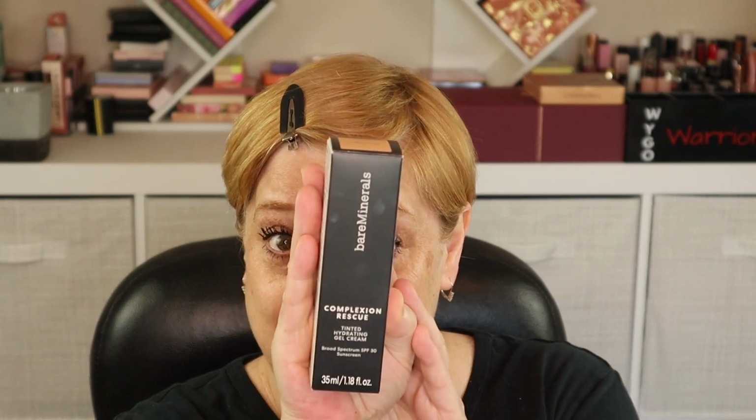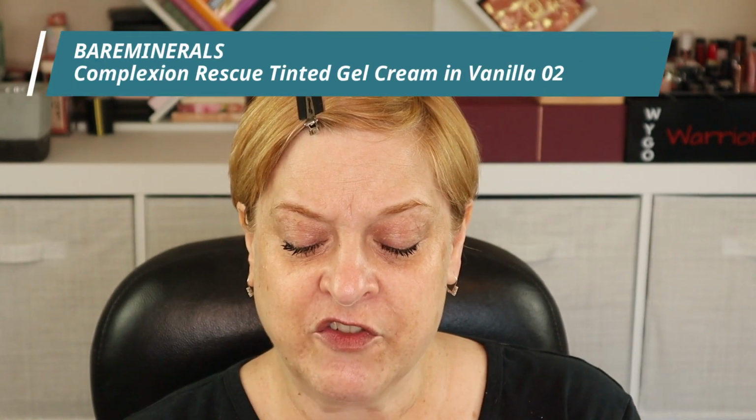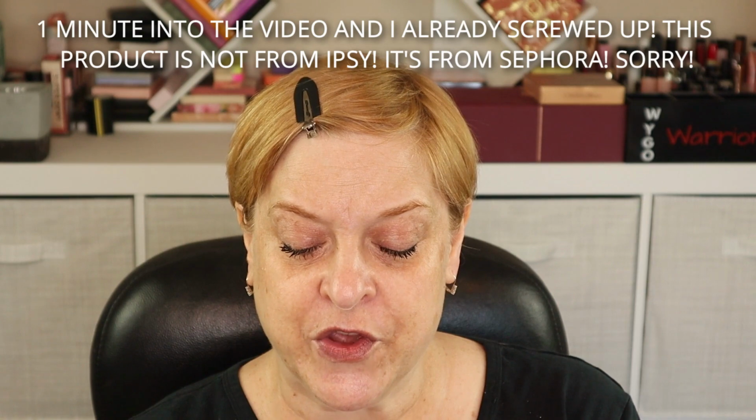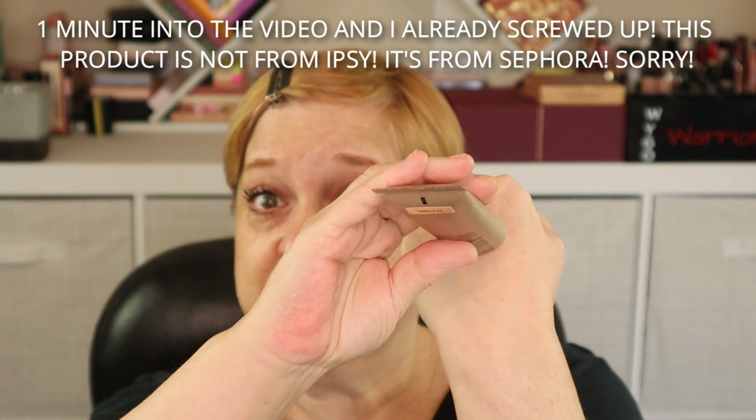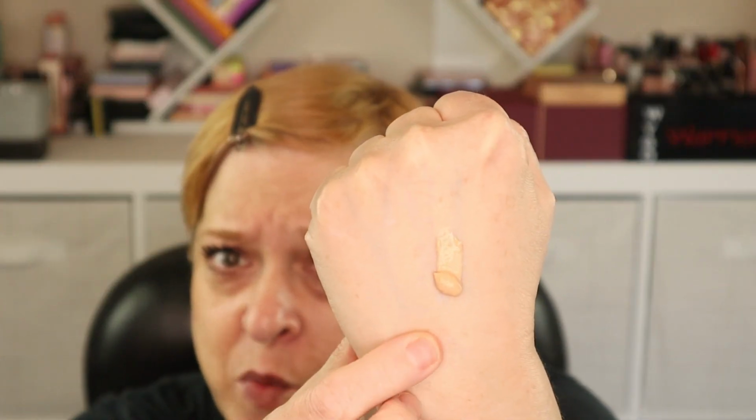So I have here from BAREMINERS, this is the Complexion Rescue Tinted Hydrating Gel Cream. It's broad spectrum SPF 30, and I have it in the shade Vanilla 02. All right, let's first do a little swatch and see what this looks like. All right, so it's rather thick. Well, it's starting to run, but it's not super runny. And what's sad is in order to actually get SPF, you can't just use a pea-size amount. You have to go in with quite a bit. I'm going to stop there. That's still not enough, but I don't want to be a grease ball.